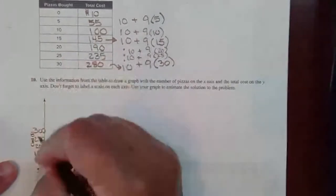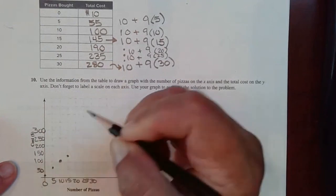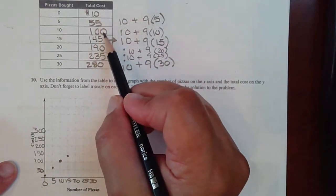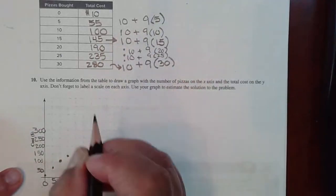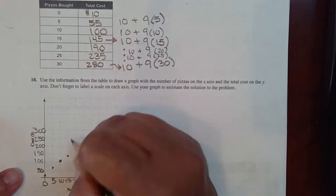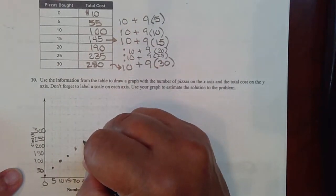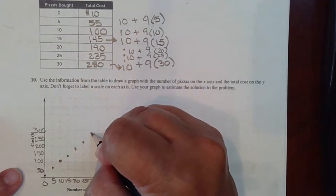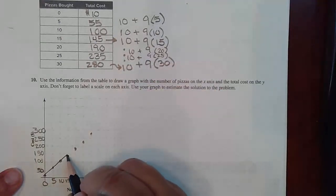And I'm going to go 15, 145. This is 150, so a little bit below that, keeping in mind that they have to line up anyway. This is a consistent jump of plus 45, plus 45, plus 45. Okay, then I'm going to go 20, 190, a little bit under the 200 mark. And I'm going to go 25, 235. That's going to be about right there. And then 30, 280 would be just a little bit below the 300 mark. And then you can connect them.